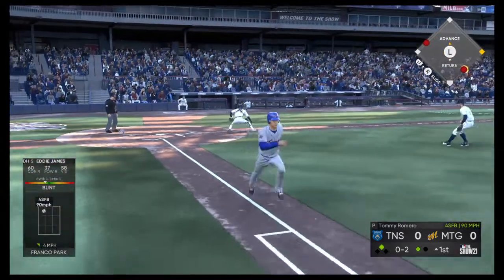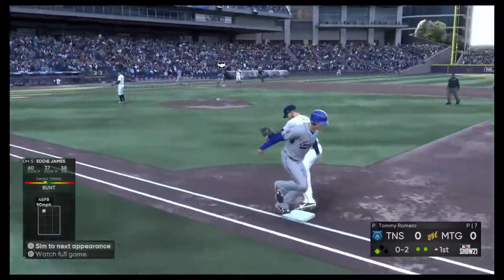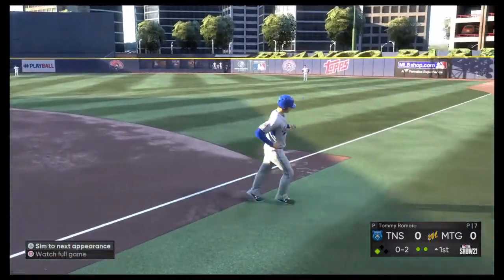He'll try to bunt his way on as he gets this one down. And back, the throw goes back to first, so the sacrifice works that time.